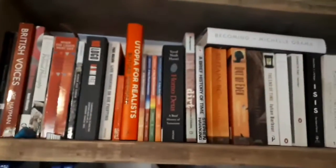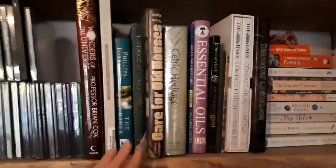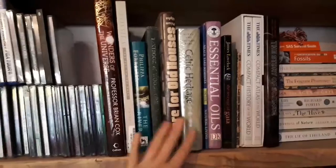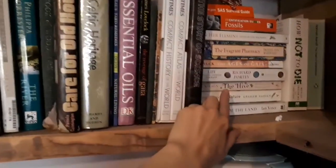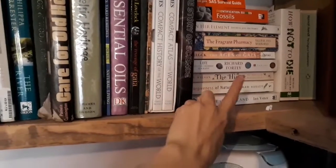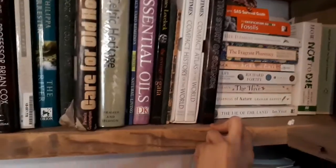Try and beat that. And then we've got politics, philosophy, sciencey stuff, history. There's Michelle Obama, who hasn't found a place yet. Kind of weird random stuff. I've got some space, some fossils, quite a few fossil books, my bee books, The Hive. There should be another bee book. I don't know where that's gone. There should be at least 2 more. Maybe they're hiding.